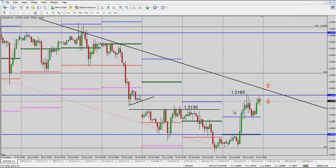Now, what is significant about this area is if we break back above 121.65, then we've got some interesting levels to move up into. Number one, we've got the 23% fib, which is up here around 122, kind of 15-ish. So from current market price, that's about 60 pips. From a break there, it'd be about 40 plus. So we're going to keep an eye on that. This is going to be a very important area.